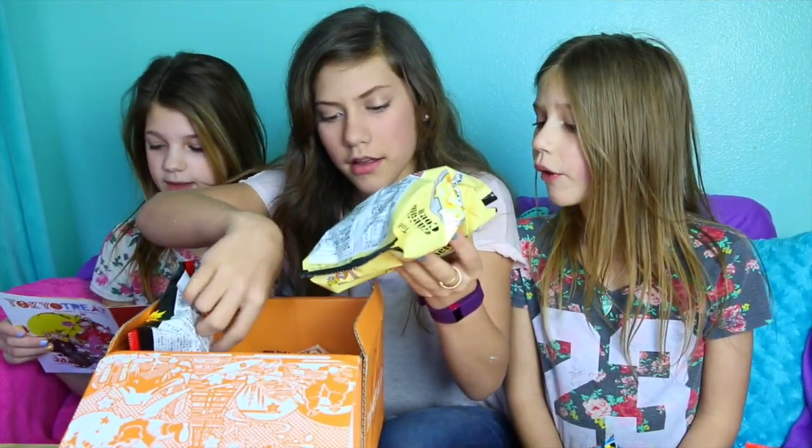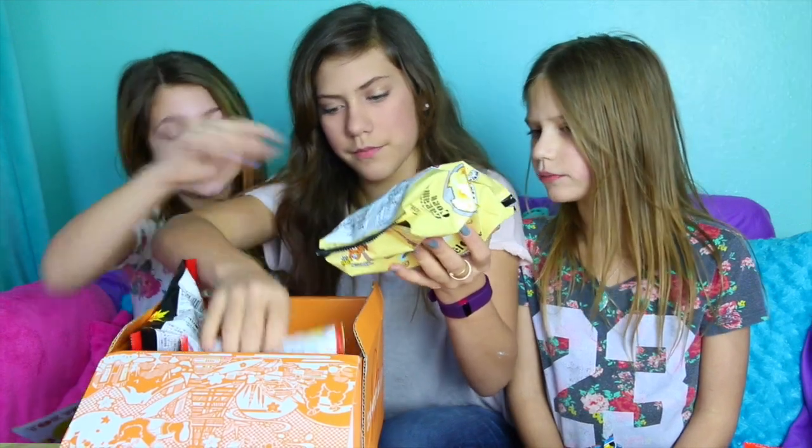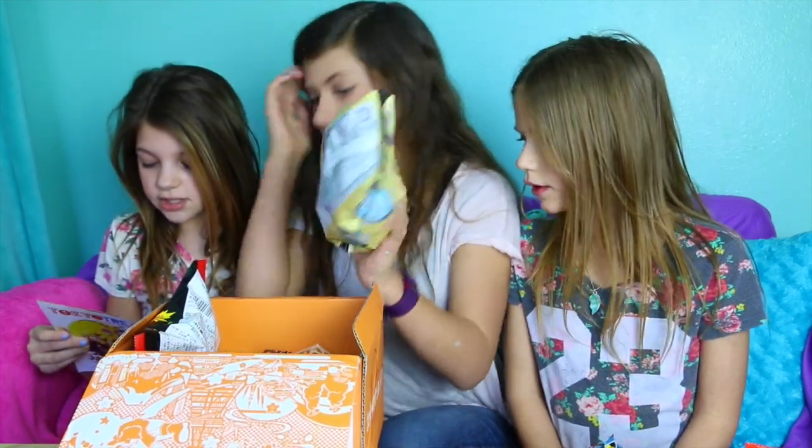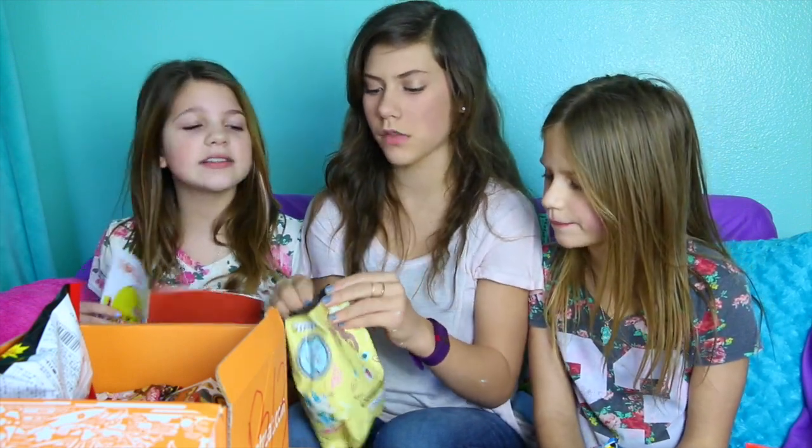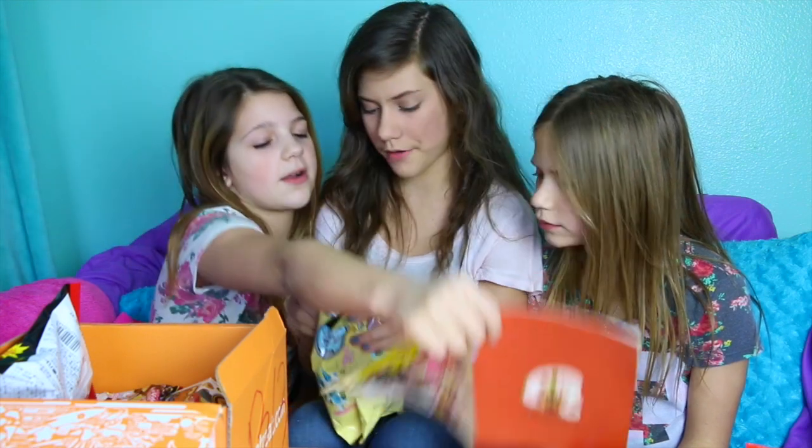Okay, Ethan, you're going to pick next. You should pick this one. Oh my gosh, listen to that one. It says ice cream. Okay, good. Ice cream. I'm going to do this one. It's kind of like the caramel corn we had last time. I think it's ice cream flavored though. Yeah, these look like pirate booty that we get in America.